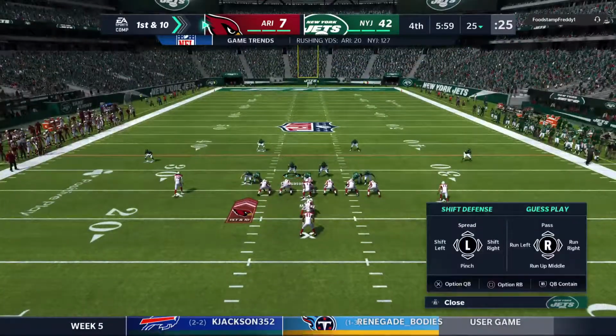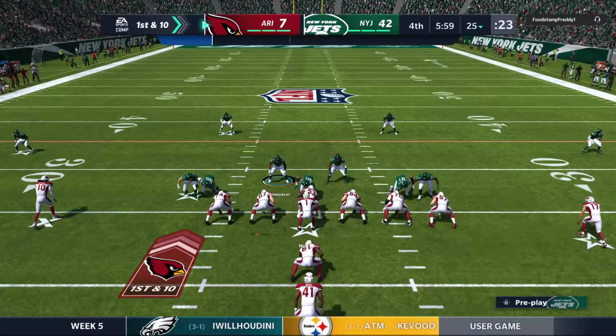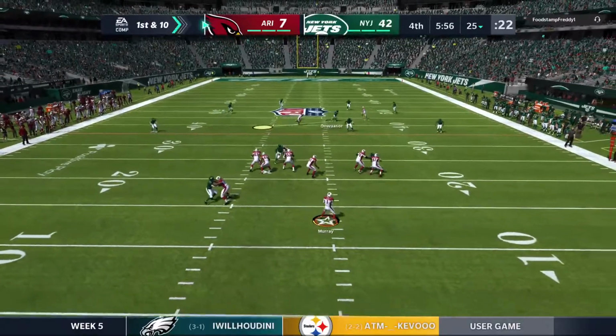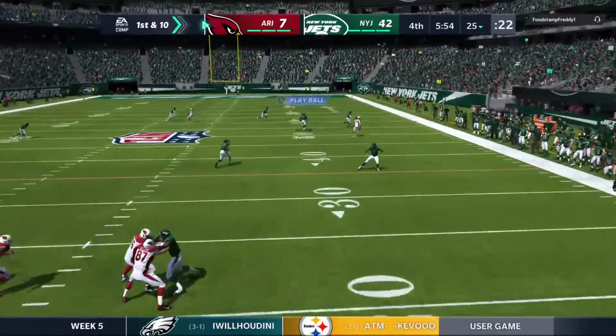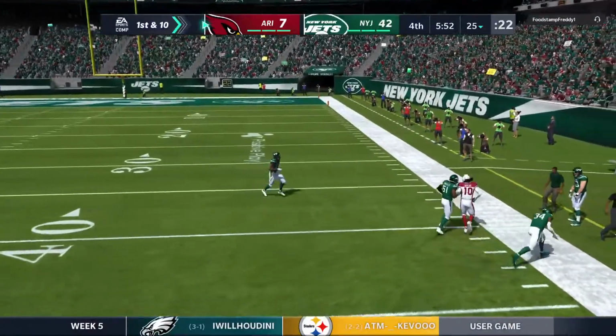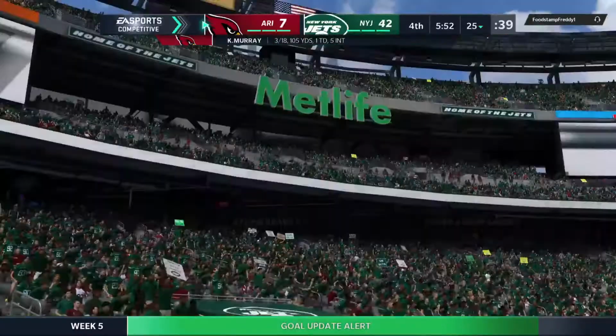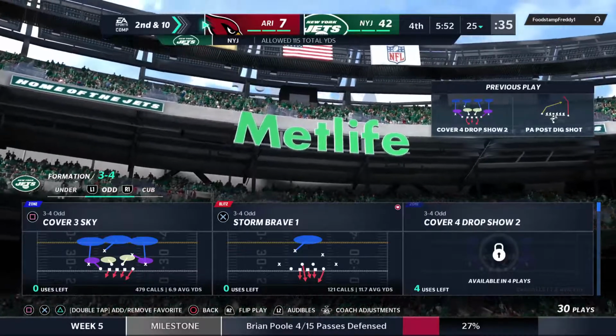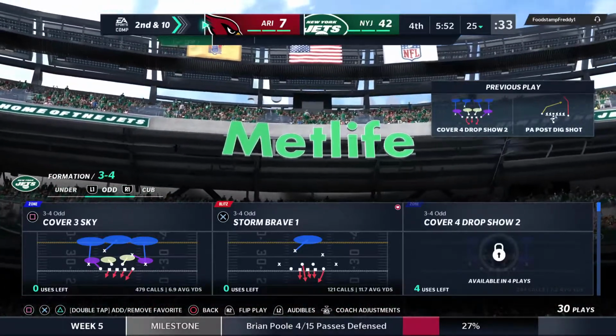And with this deficit, you can't have too many more drives like the last drive where you had to punt it away. You know what I would tell my offense right here? The punter doesn't exist, guys. He doesn't even exist. He's not on a team anymore. I just cut him, all right? So you've got to go out and create some offense for us here and give us some points. No way does that guy get on the field on this drive.